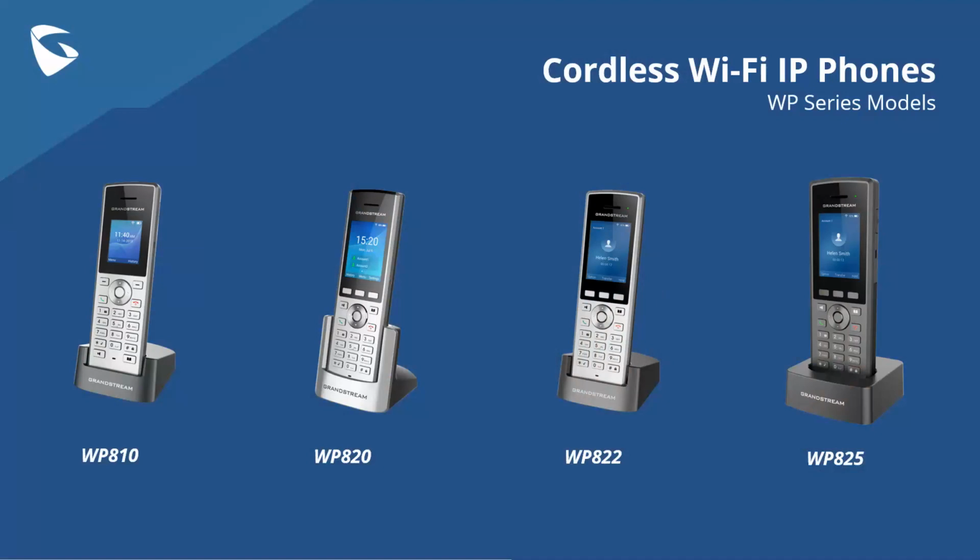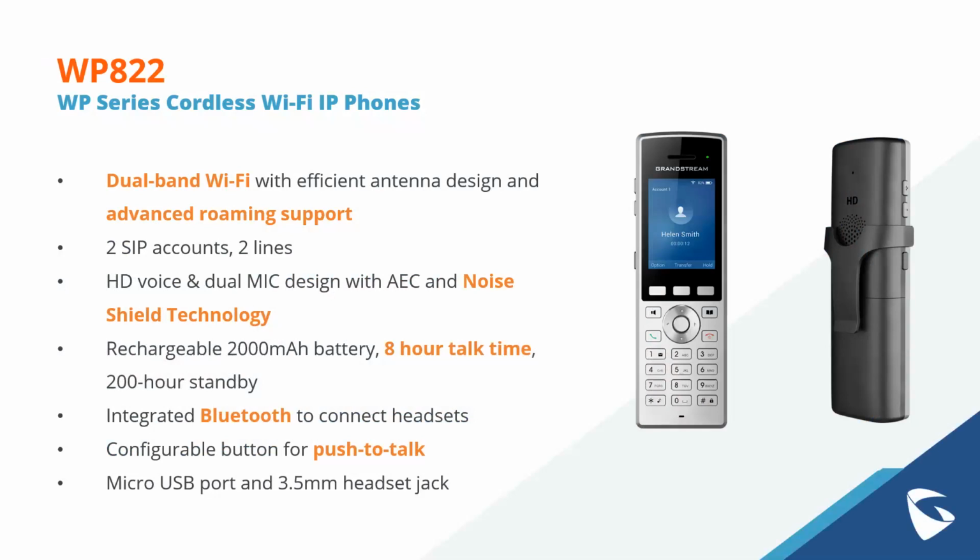So we've had the WP 810 and 820 out now for a few years, which is hard to believe. Recently, in the last 9 months or so, we released the 822 and 825 options to this cordless Wi-Fi series. With the 822, it's going to be very, very similar to the WP 820 for those of you that have been deploying the original model. The biggest difference I'll say is the 822 has a bigger battery.